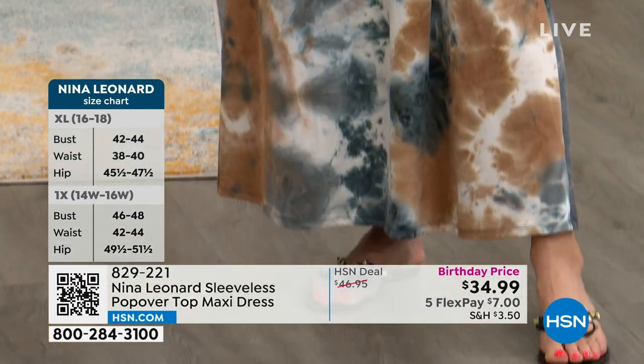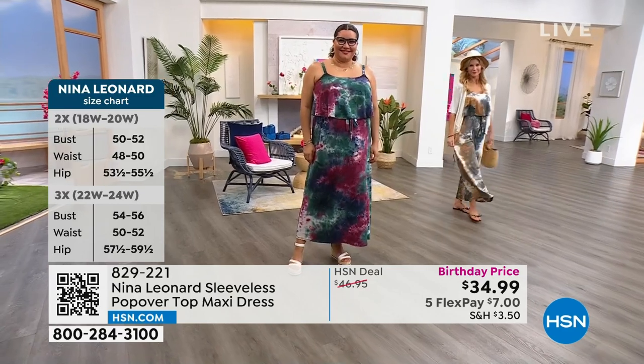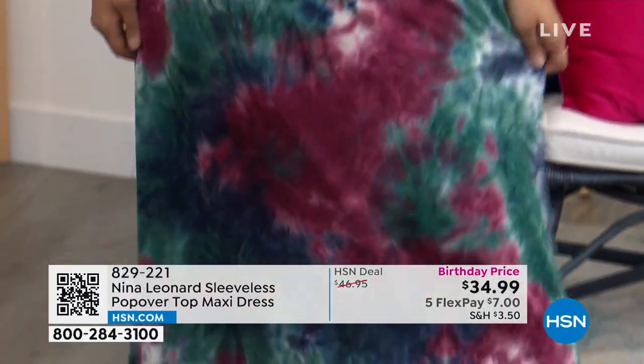Absolutely, and I have some of them out here for you just to pique your interest and kind of play with it. A lot of you are picking up that blue multi. Wanted to show you that white bolero from Nina Leonard will also look really fabulous with that too.